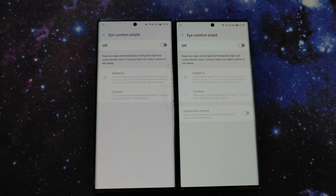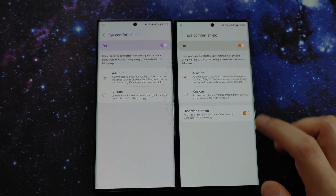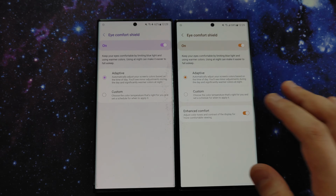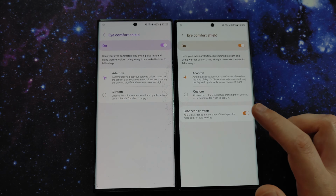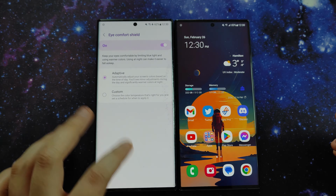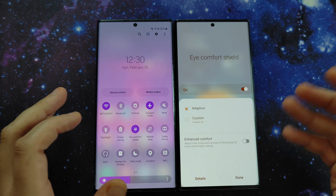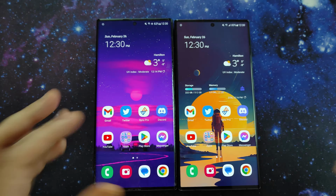Next change is in the eye comfort shield. In the eye comfort shield, there's a new mode called Enhanced Comfort. It makes the color tones and contrast more comfortable, I guess, for viewing. Me personally, I don't really like it, so I don't use it. I just leave it on like this without the enhanced comfort. So yeah, that's another change.